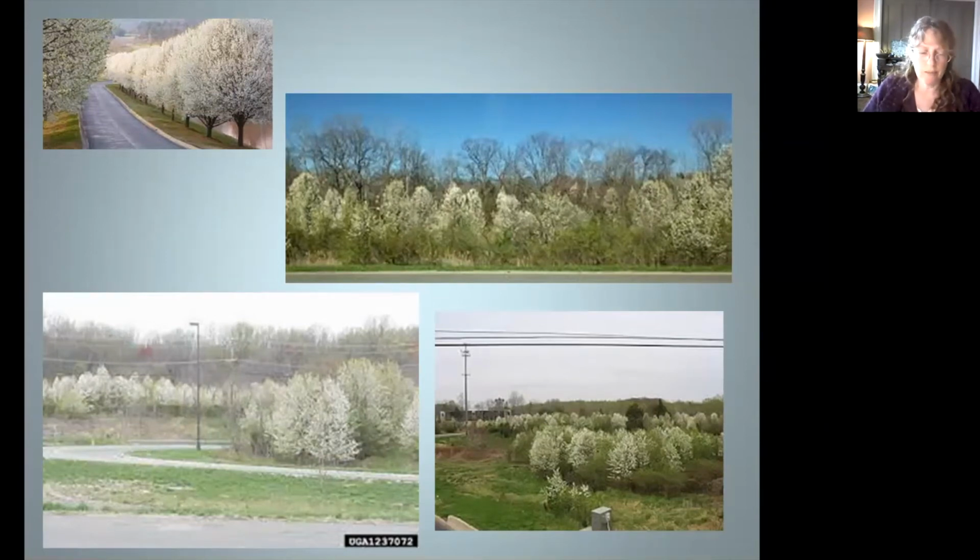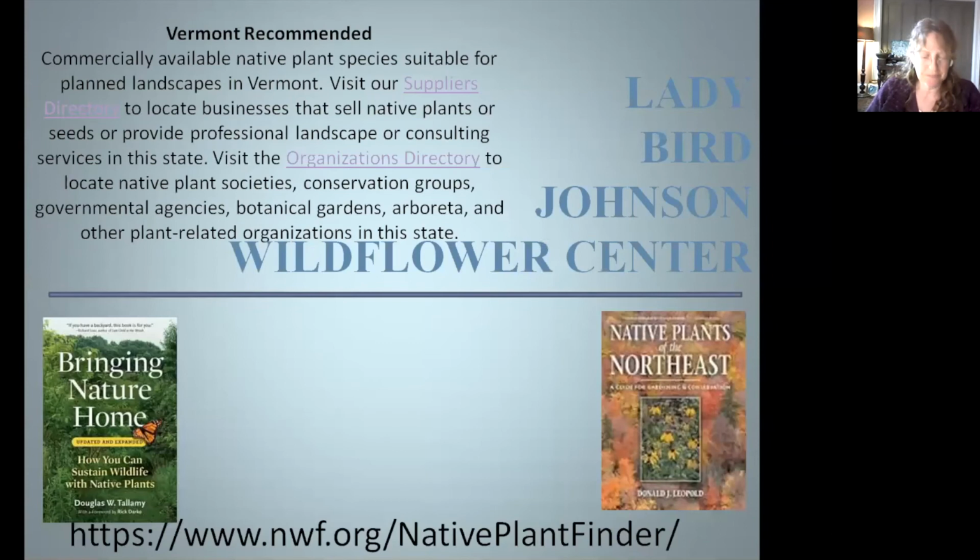Not only that, I'm not even sure why landscape architects continue to specify Callery pears, because they're actually weak wooded and they break and drop branches. But this is reason enough for me to never want to use it. Okay. So, plant choices.